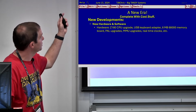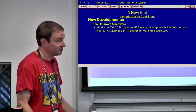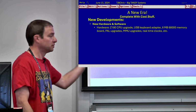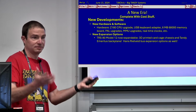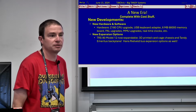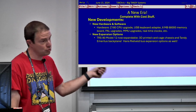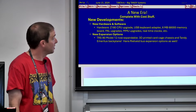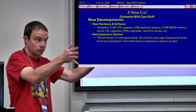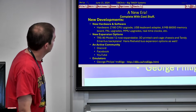PAL MMU upgrades for the 68000 side. You can go up to 8 megs of memory. There's an SRAM upgrade for this, with a quirk of the memory map. There's a real-time clock. And there's an option for Model 12s. If you've got yourself a Model 12 without a card cage, there are options now. There is a new backplane by a group called Tandy Emeritus. They have a 7-slot backplane, and there is a chassis into which you can install that backplane. So you can now add cards to your Model 12.